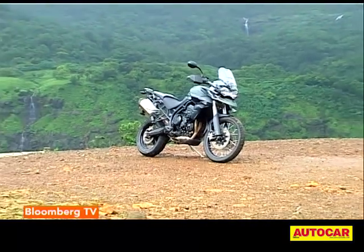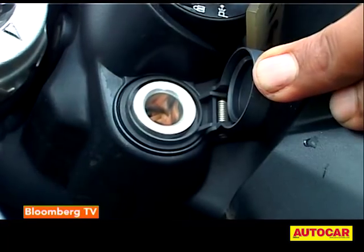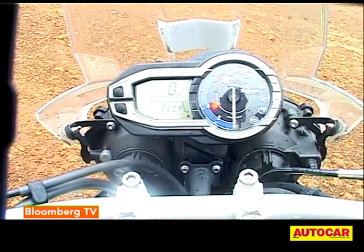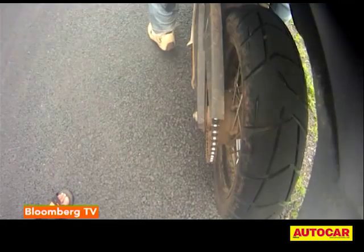Overall, build is solid and the equipment is simple and usable. On offer is a power socket for your GPS or mobile phone. The instrument cluster has an easy-to-read digital display for the speedometer and trip information. Meanwhile, the tacho is analog.